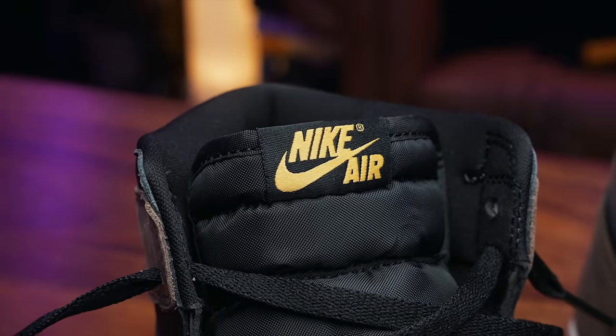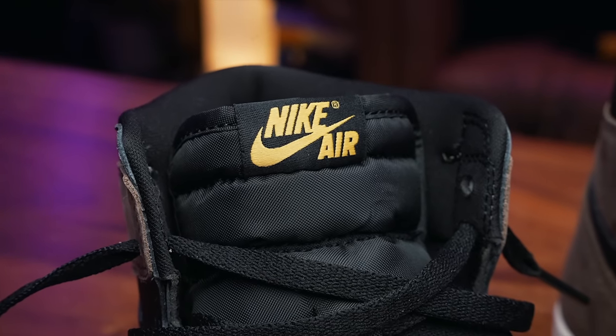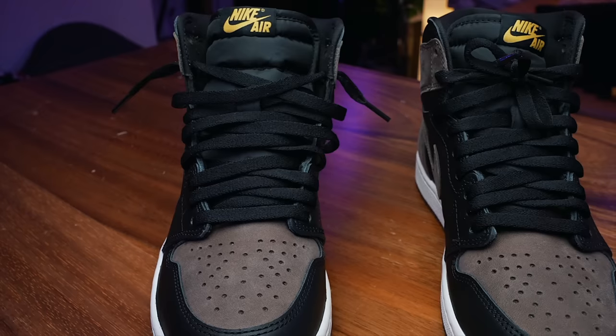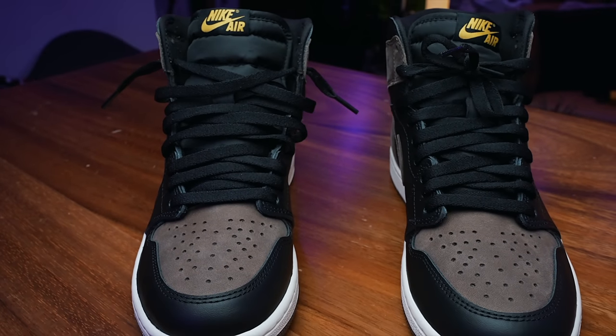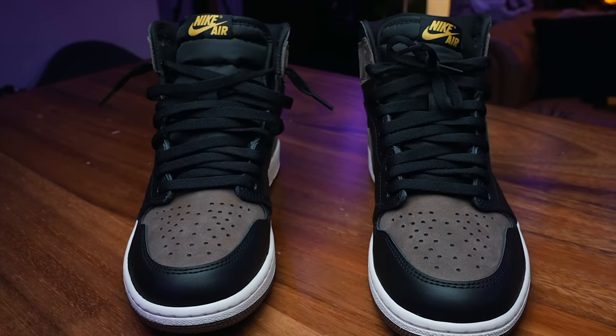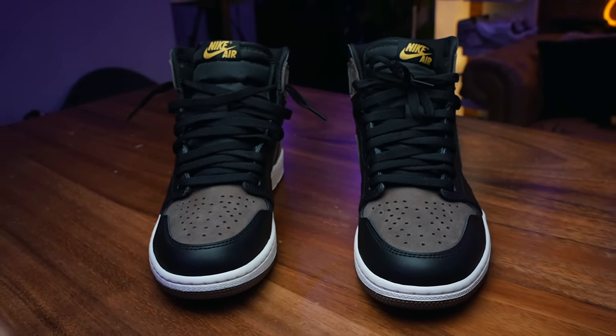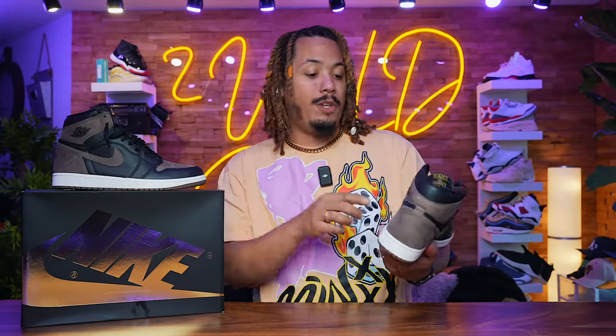But I don't know what can be said about these that hasn't already. These are amazing. You could say I'm hyping it up. I don't give a damn at the end of the day. I like these. I like these more than the red cements. I like this release more than the red cements. And this is the sneaker for me for the month of September. This is my favorite shoe dropping for this month of September.